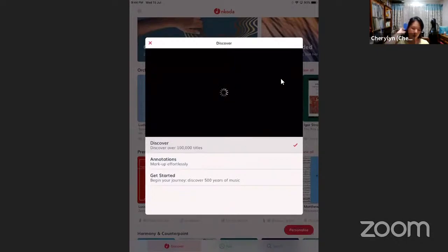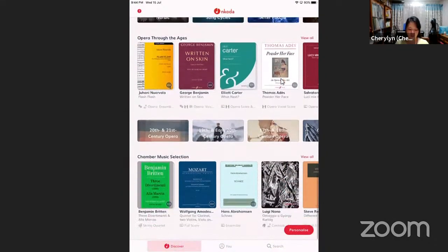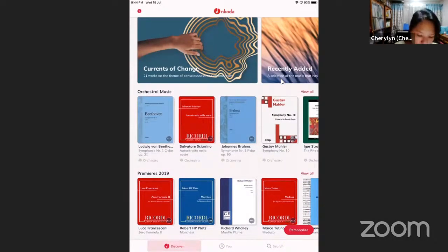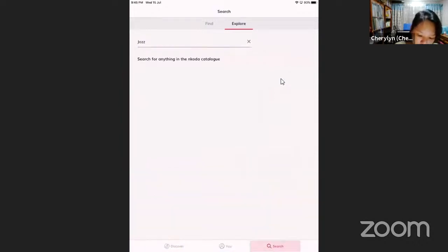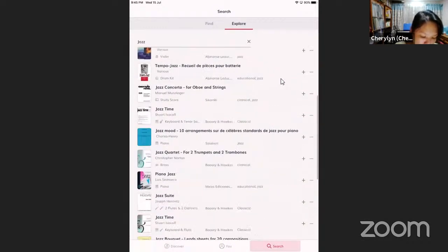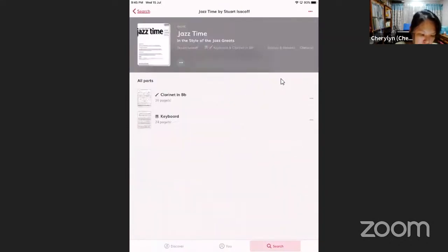So they do have a lot of scores here. I guess if you are in an ensemble or in an orchestra, this is good to use. I want to look at some jazz. I like jazz. Okay, let's see. Ooh, they have all this. But I guess you must be very sure what kind. I mean, you must check out who the publishers are that you like, and I think it's worth it. Okay.